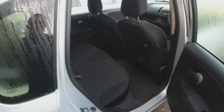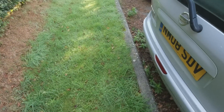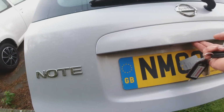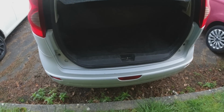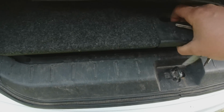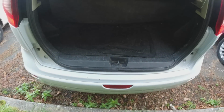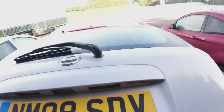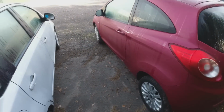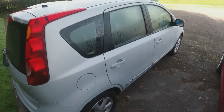So that's cool. I haven't had a Nissan Note before. This is the first Note I've had, and the general response I've had from people I've told about a Note coming in has been pretty positive. We've got some floor mats there. Again, just needs a good clean. Oh, nice little cubby hole under there. Yeah, the general response has been, they're not particularly interesting cars, but they are good little cars. Practical, cheap to run, reliable is what I've heard in general.